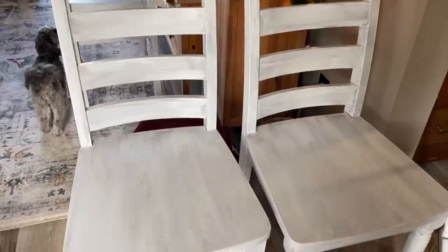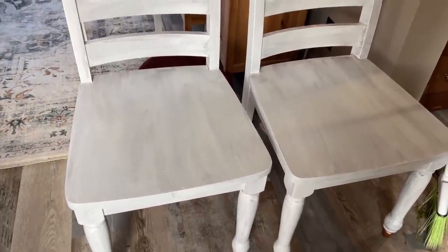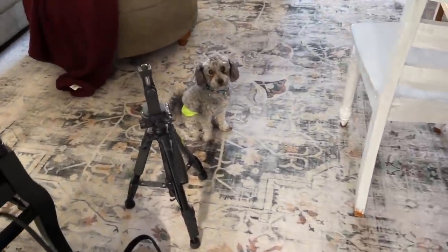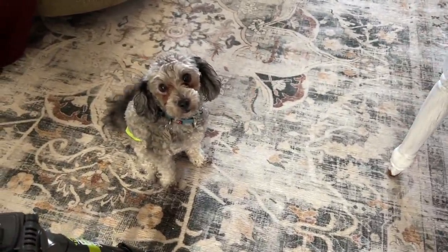Let's go crazy, because we can always give them away on Marketplace later, and then she can buy chairs that she really wants once she finally finds those. But right now, these chairs are working for us, so we're going to keep them.